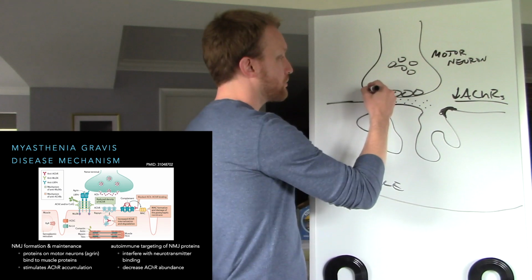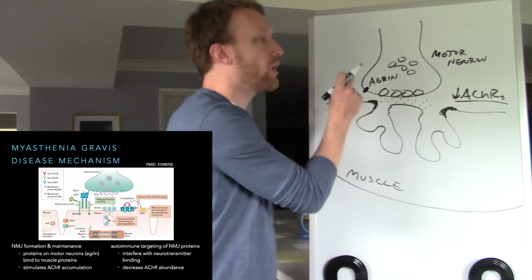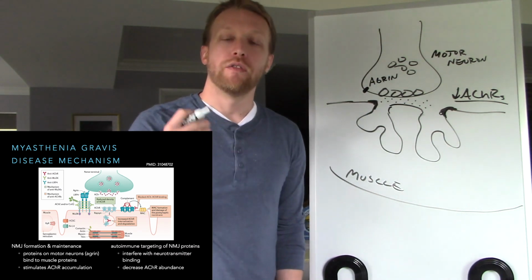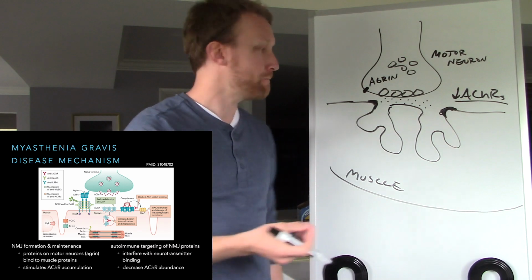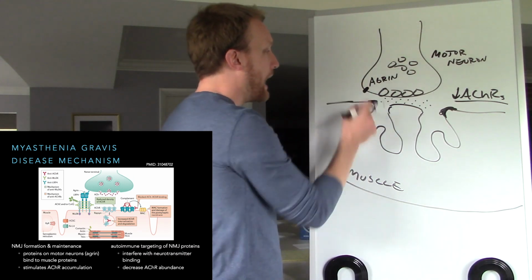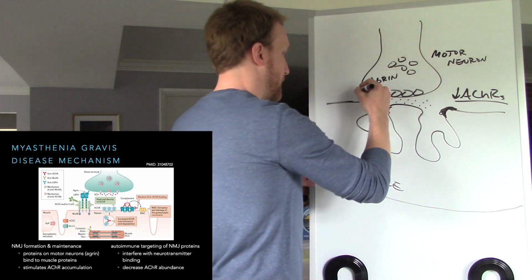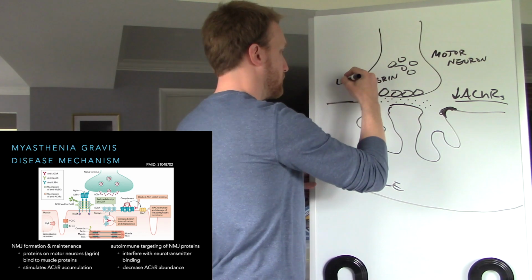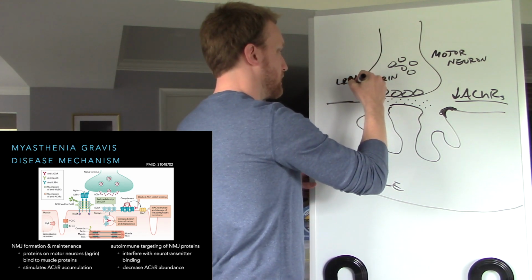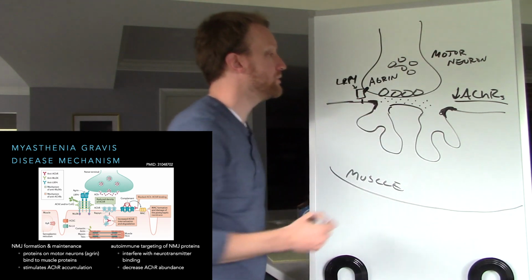Motor neurons have this protein called agrin that marks them as motor neurons. This is the protein that tells the muscle that a motor neuron has arrived. Agrin is going to interact with lipoprotein-related protein 4, so LRP4, for those of you keeping score at home. And this is a protein that's tethered to the muscle.